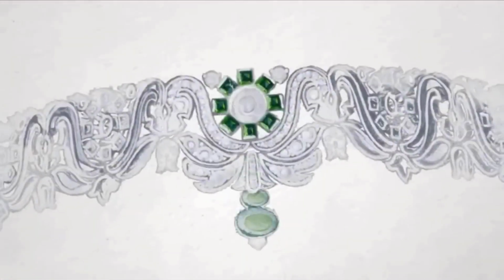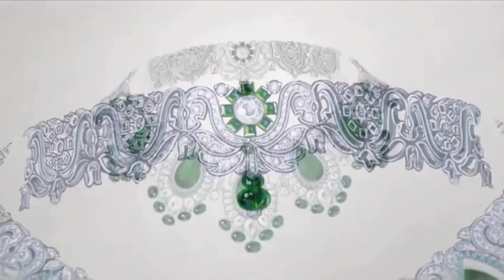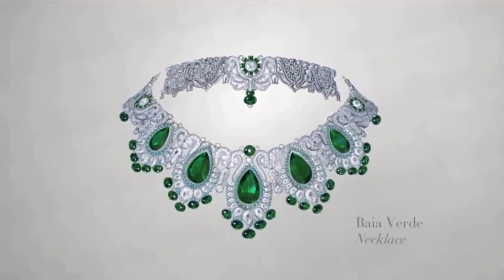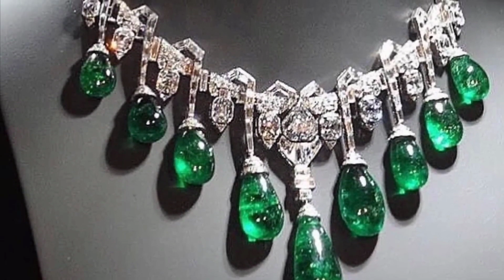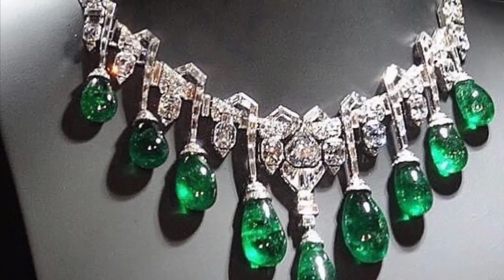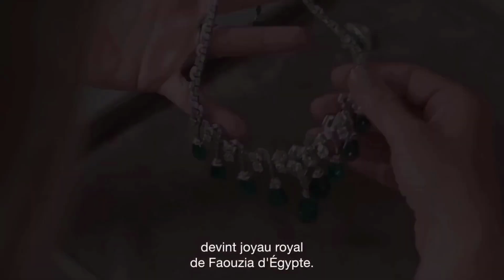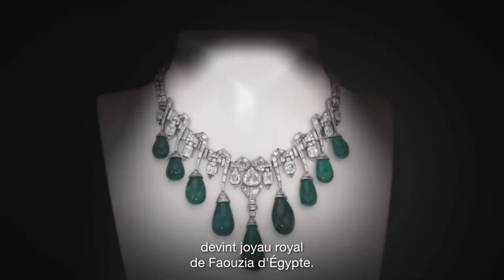The intricacy of the gems having almost the same color and carats placed together in a single jewelry is mesmerizing and rare. Another example of fine emerald jewelry is this beautiful 1929 Art Deco-inspired emerald and diamond necklace, previously owned by Princess Faiza of Egypt.